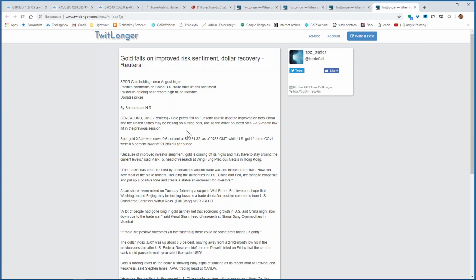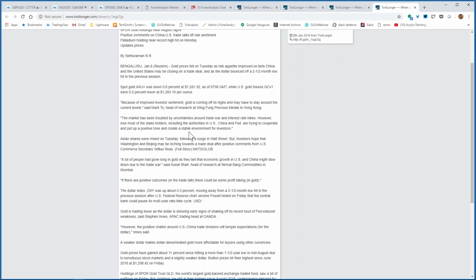A nice recovery from Friday's pullback, but they couldn't fill the bill. And because of improved risk sentiment, gold is off of its highs, having to stay around current levels. The market has been having trouble with uncertainties around the trade war and interest rate hikes. However, now most of the stakeholders, including authorities in the U.S., China, and the Fed, are trying to cooperate and put up a positive tone for investors.